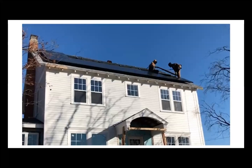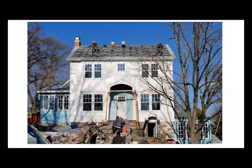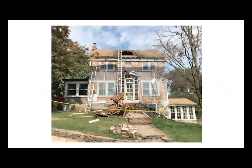In this house, we decided we wanted to put on as much solar as was practical. One of the best suggestions we got from our solar provider was, as we were standing around looking at the house in its original state, he said, what would you think about getting rid of that dormer on the front? And we did.